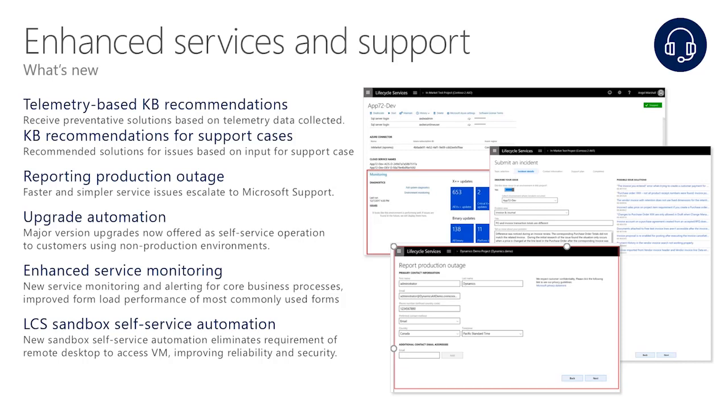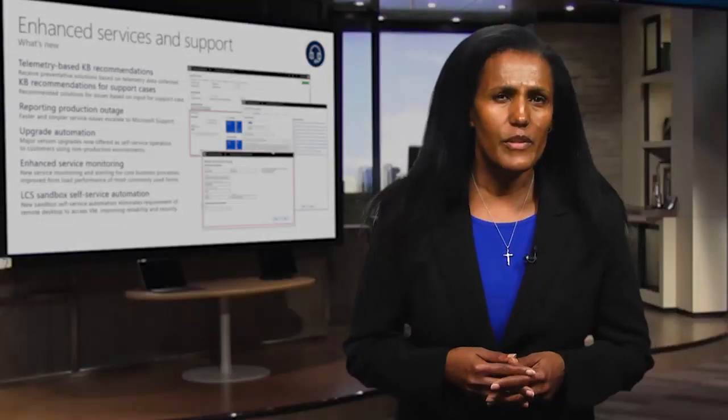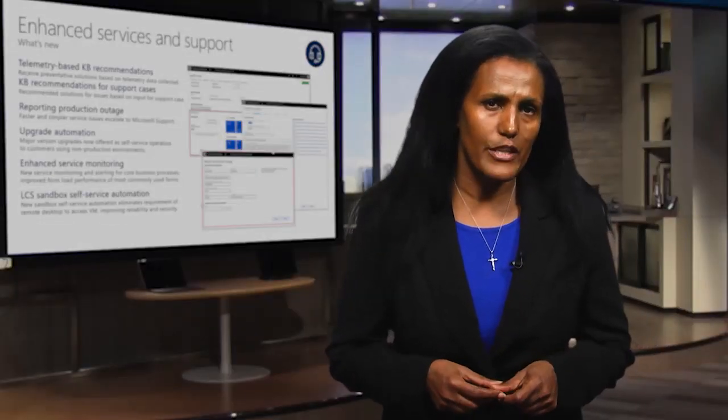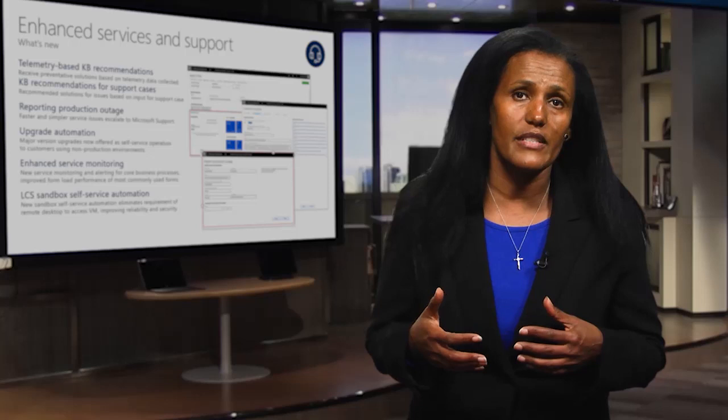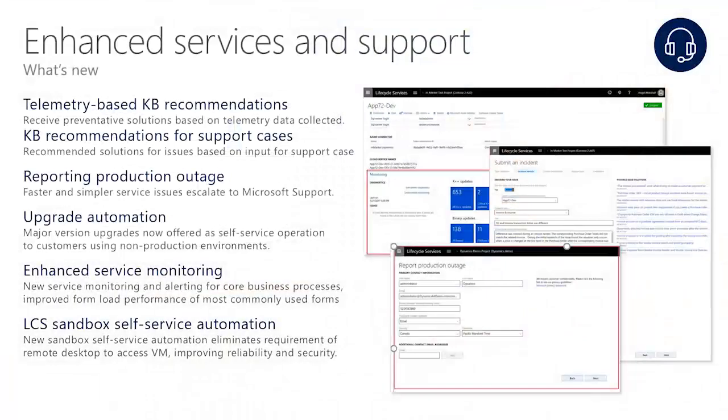Next, we move to our fifth theme of spring release enhancements, enhanced services and support. Customers require to get the right information to the right people at the right time in order to run their business most efficiently and effectively. Some of the enhancements in this release that improve how we service and support our Dynamics 365 for finance and operations customers include these. Telemetry-based KB recommendations.